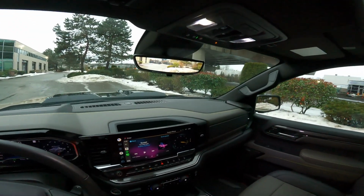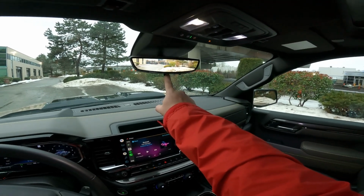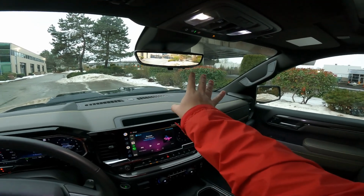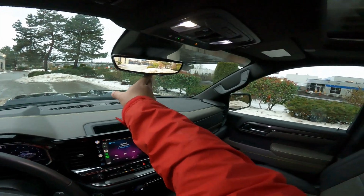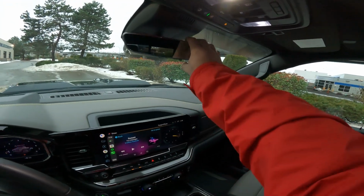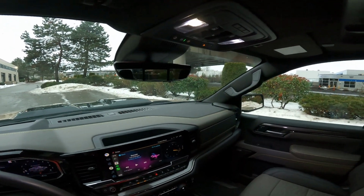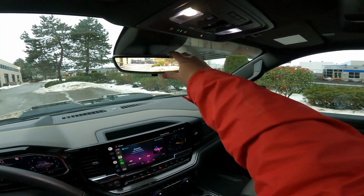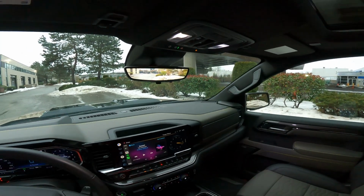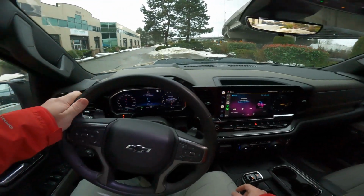Another cool feature that we see on so many cars is the dual mode rear view mirror. So you can have a camera, which is always clear, crystal clear in the back, or if you flip it, you get a very traditional rear view mirror. I much prefer the camera. I just find it much clearer. And yeah, you can get a real good look at the people who are behind you.